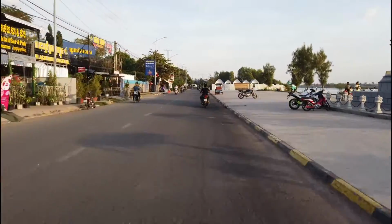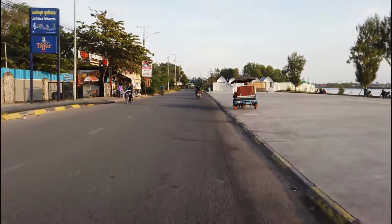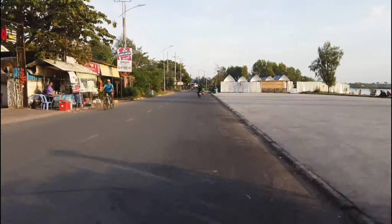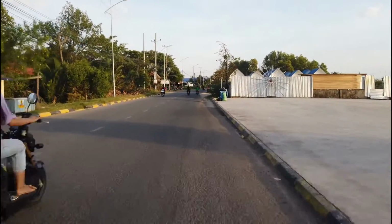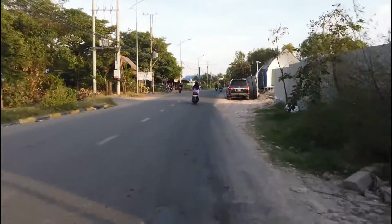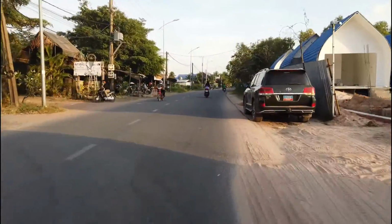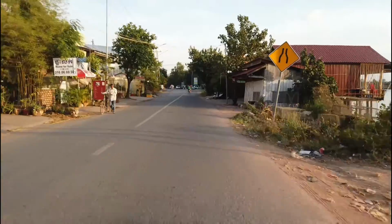We didn't actually go and see that statue, but that's one of the statues in Kampot. We didn't get to see that. But this is a large open area. Expecting they're going to move the markets from down there up to here. On the right here, you can see they're building some little huts. I don't know if they're going to put them on the water or just alongside the waterfront.